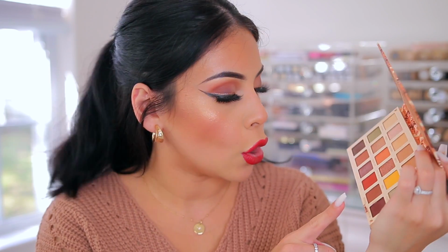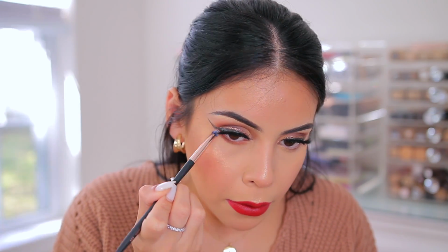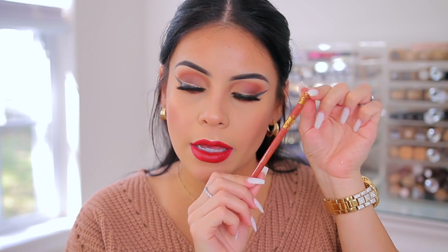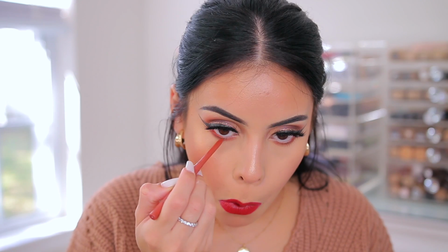So I'm gonna take the shade Big Butt, and I'm also gonna take probably a little bit of this chocolate brown here called Grounded, just on the lower lashes, keeping it really simple. And then I'm gonna use the cream gel liner from ColourPop, and this one's in Red Rock. I feel like this matches really well with what we have going on here.